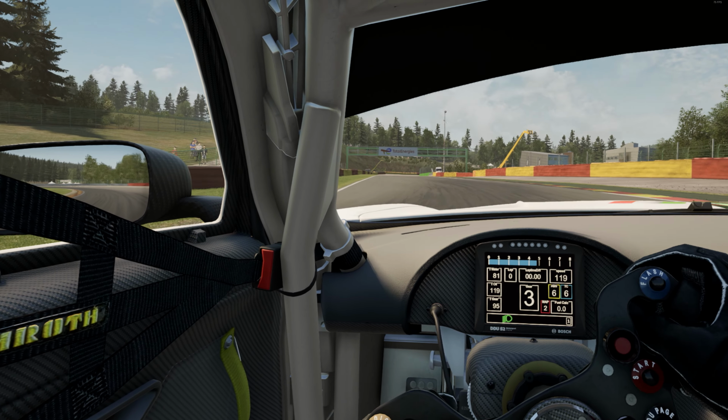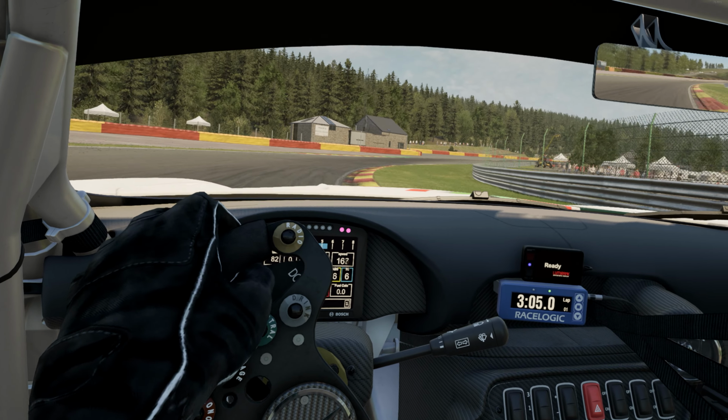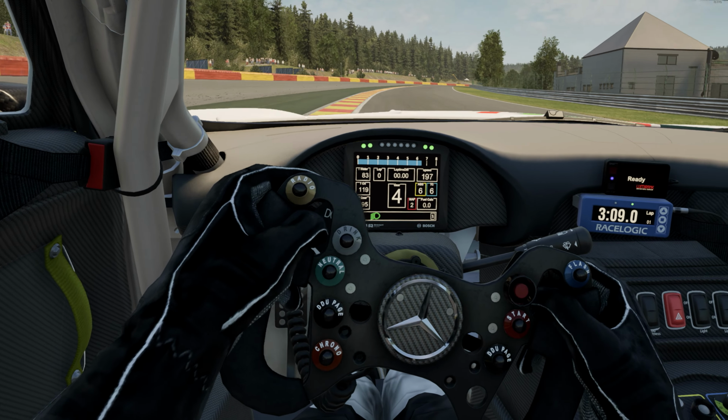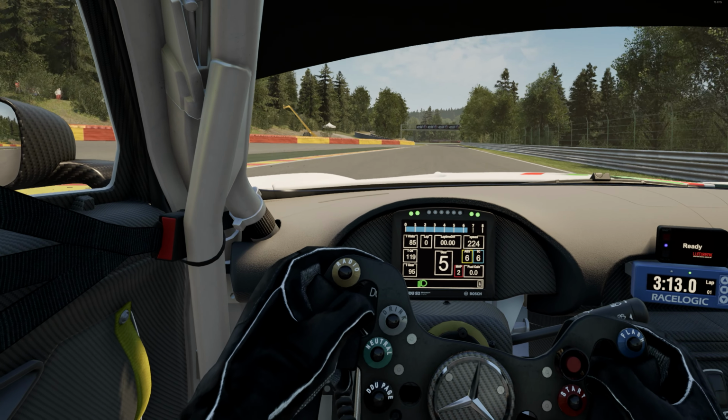If I would say it's 100% clear in Automobilista 2, I would say that without changing any graphical setting, just changing the headset, it's now at a 98% clarity in Assetto Corsa Competizione. Whereas in the Pimax8KX, I would say it's at 85 to 90% on a good day.